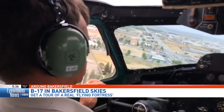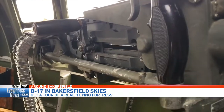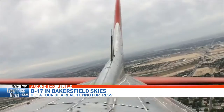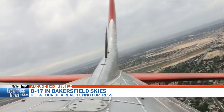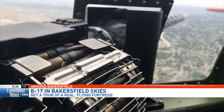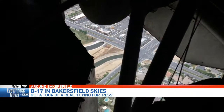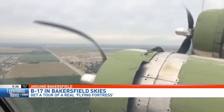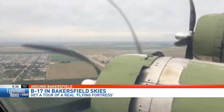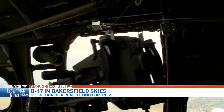Our hosts aboard the aircraft reminded us that the crews in the 1940s that flew these planes, fired the guns, dropped the bombs, endured sub-zero temperatures at high altitude, and often died, were mostly teenagers, 18-year-olds that won the war. Of the 13,000 B-17s that were built during the war, only 4 or 5 are still flying regularly today. And our pilot, David Lyon, wants as many people as possible to get to see them.